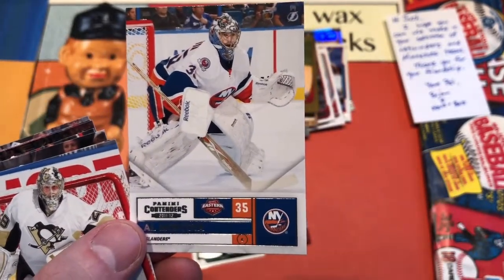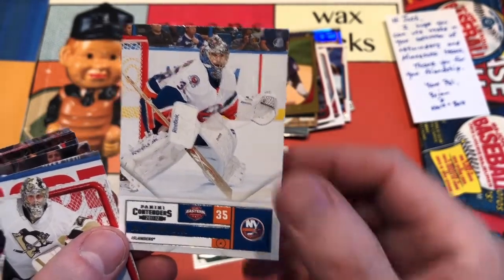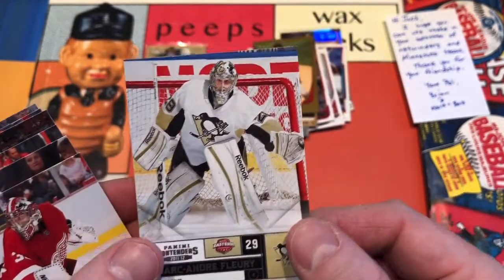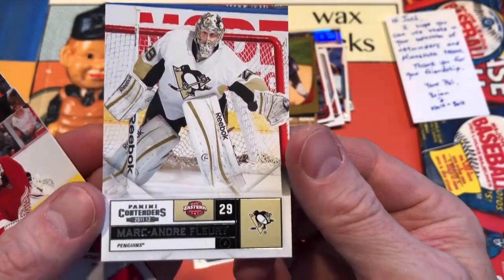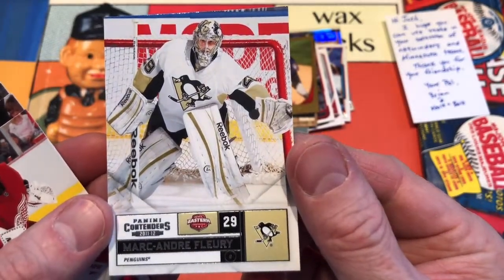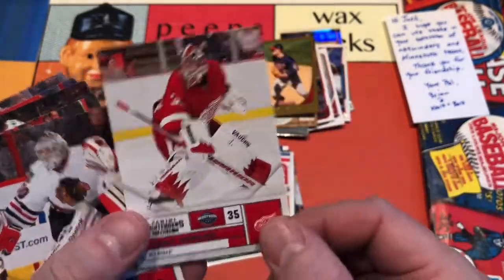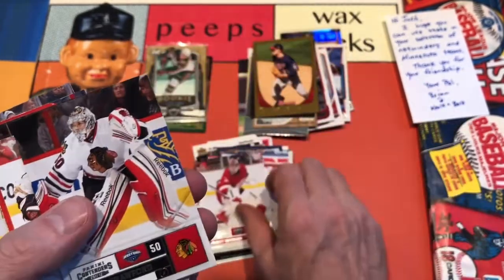Another Contenders, Al Montoya for the Islanders. I love these Contenders hockey cards. The design is just awesome. They remind me a little bit of the Rookie Ticket. It's got that kind of ticket feel on the bottom. Marc-Andre Fleury, another one who I think is going to go into the Hall of Fame. It's going to be hard to argue against. I think Fleury's going. And Jimmy Howard here on another Contenders.